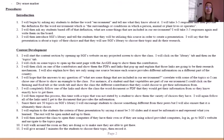Moving on to the content development, you can start the section by opening up SGI's website on the projected screen to show the class. Click on the library tab, as I did in that video that I showed you, and the topics tab, and show them the list of topics that they have. Show them the contributors as well, and show them how exactly they can get to their information based on any specific topic. Give a couple examples like I did too.